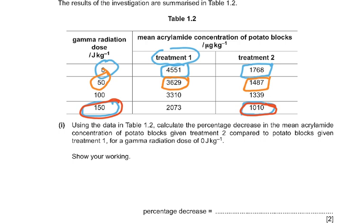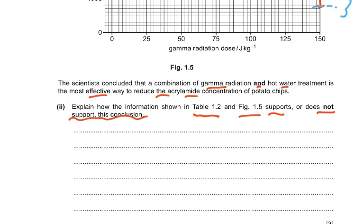So 1010 was the lowest. But when was the lowest? The lowest was when it was 150 gamma radiation and it was treatment 2, hot water treatment, and 150 gave you the lowest. So when you are looking at this table, you're going to look at the lowest figure and the highest figure and then try to conclude things from that. And the scientists concluded that a combination of gamma and hot water is most effective, and it reduces the acrylamide concentration.